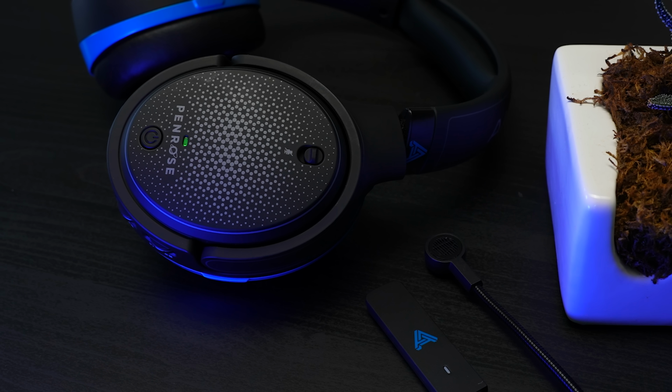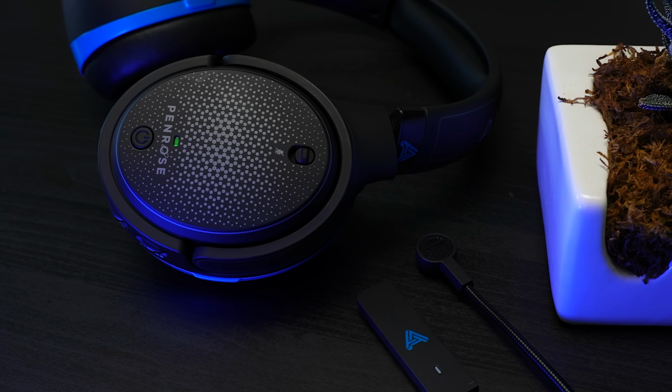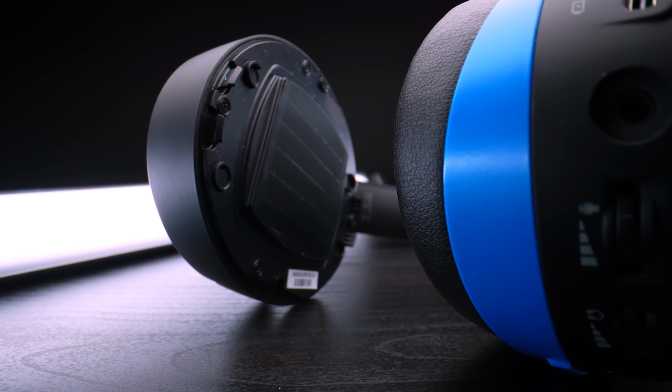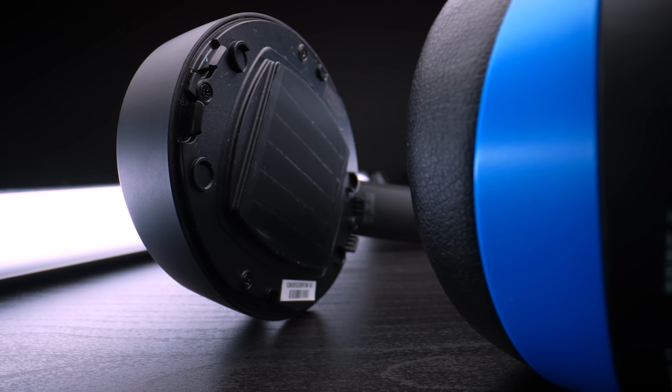So by now we've heard a lot about what the Penrose does and what it doesn't do very well. So what does it do well? Well, I've never heard a better sounding wireless gaming headset. Period. It sounds nearly identical to the Mobius, but in wireless, and that's a really impressive feat. The detail is incredible. The highs are defined without being harsh or sibilant. Bass feels really balanced. It's not overbearing.